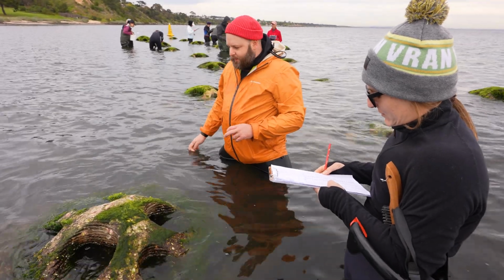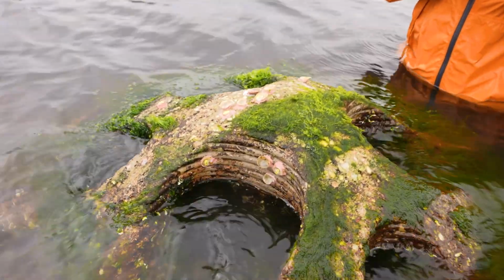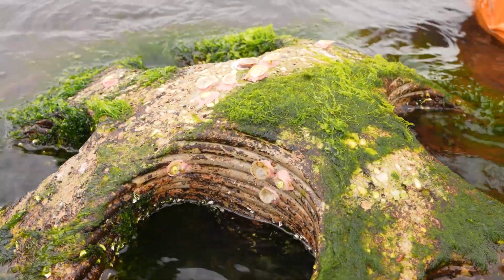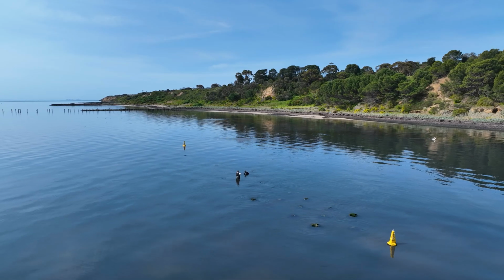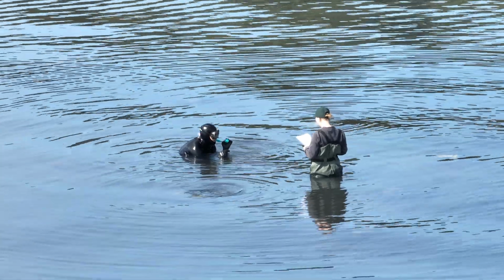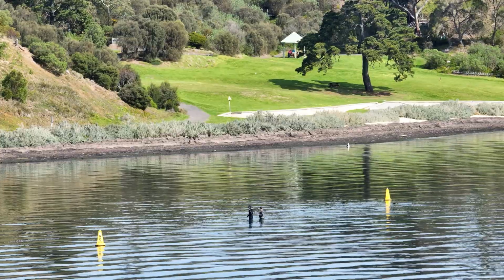Today is experimentally driven to learn more about where our flat oyster likes to live and what might enhance the survival of flat oysters that we put out in the wild so that we can inform future restoration projects. So after today, we're going to be following up weekly for the first month to check survival of our oysters that we've seeded today. After that, we'll return to monthly.